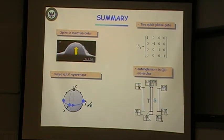So that's pretty much my story. We've talked a little bit about spins and quantum dots, spaces of quantum information, single qubit operations, 2-qubit phase gates, entangling gates, and a couple of molecular structures. As I say, we are interested both in the quantum dot situation and also in the impurity and defect centers in diamond situation. We started actually out with the diamond and moved into a lot of work in quantum dots. I think we have an interest in going back to the diamond.